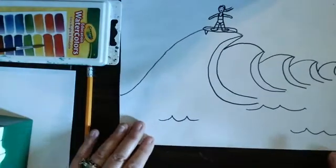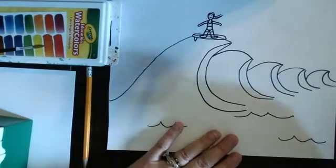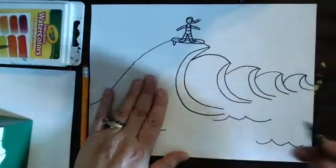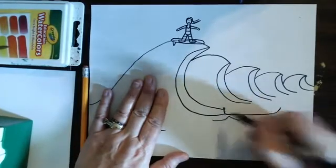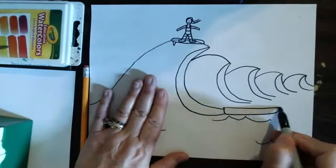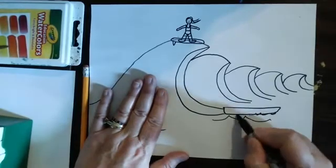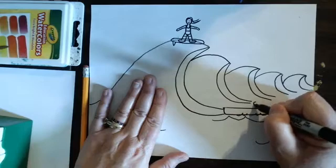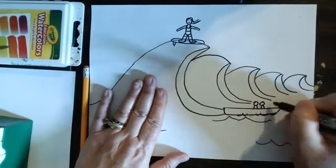Okay, now in the famous painting, there was a big boat with people rowing the boat. So let's draw a boat. So make a thin U shape like this. And we can put our waves right up to the bottom of it like that. And then we can put some people in it. Draw an oval and diagonal lines like this.